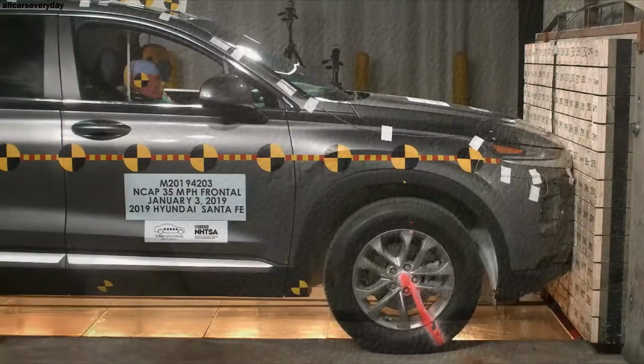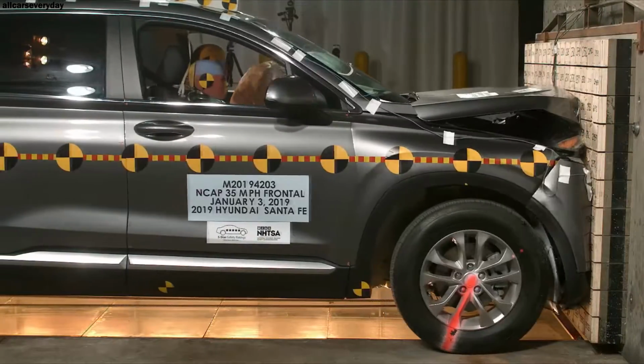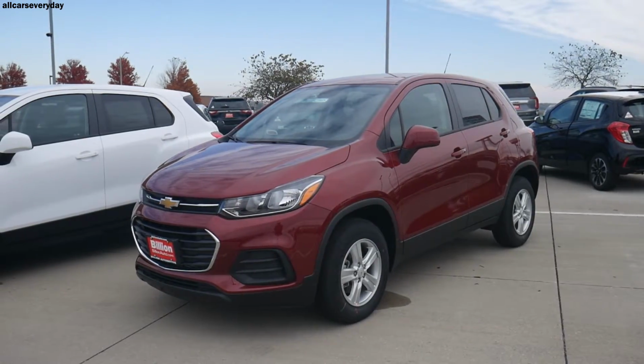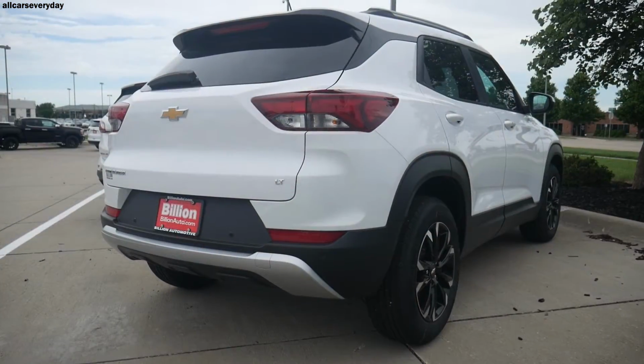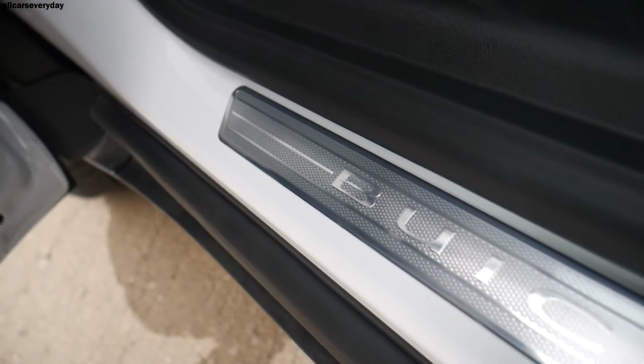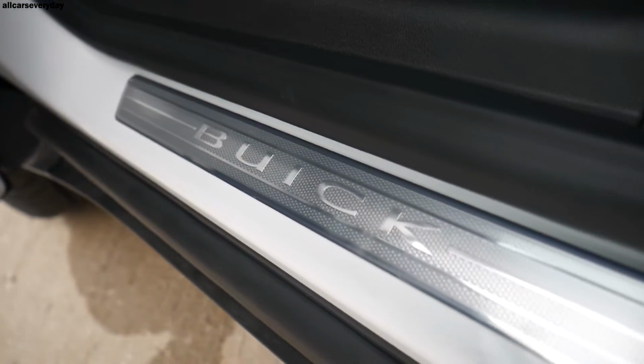In this category, we take a look at the standard active safety technology of each vehicle, as well as reviewing the Insurance Institute for Highway Safety's passive crash test results. Unfortunately, only the Trax has a rating from the IIHS so far, as the Trailblazer and Encore GX are too new still and have not yet been tested. As such, we will evaluate this category based on standard active safety this time.